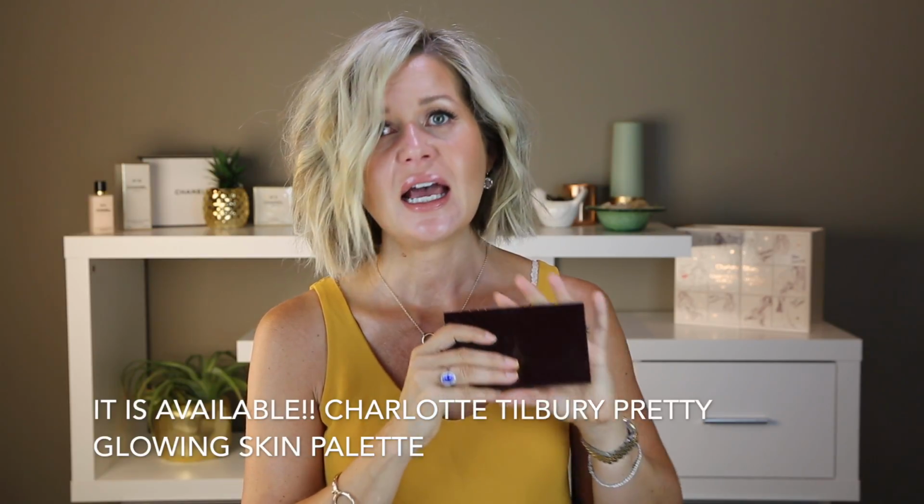I just loved it. All Charlotte's full face palettes are amazing, so if you are interested in getting a full face palette to take on a trip, I highly, highly recommend them. This one in particular I really enjoyed because of the powder. Everybody raves about this pressed powder, and even in the palette, it is fantastic. I don't really wear powders, and I love this powder.